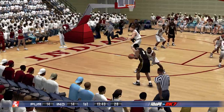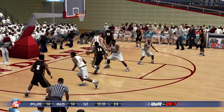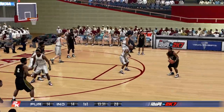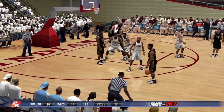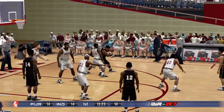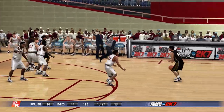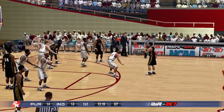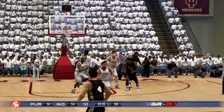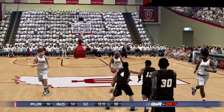Number 12 swings it to the outside. To the middle. Skips it to the wing. Number 12. Dishes to the perimeter. Number 2 gets it outright. Lead pass outside. Number 2 misses the tray. Good D to get that hand in his face. They're staying with him out there.